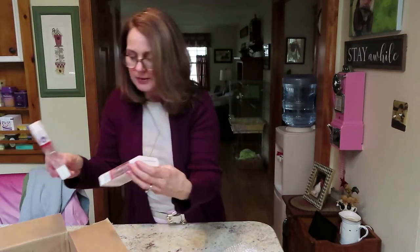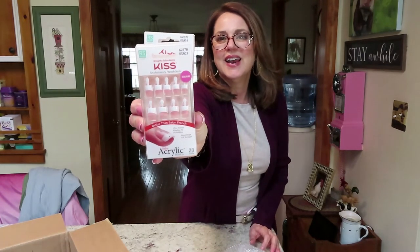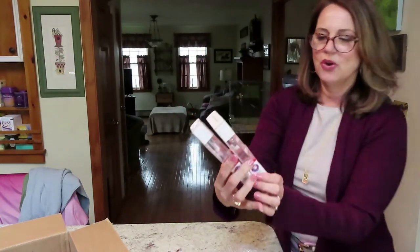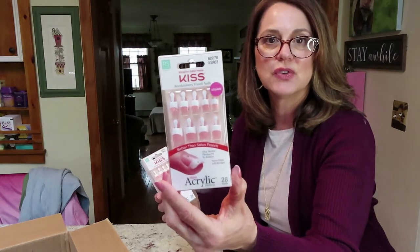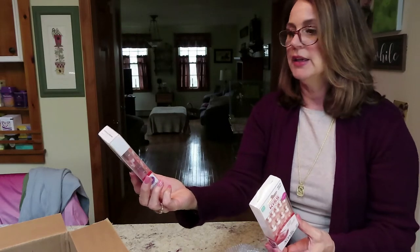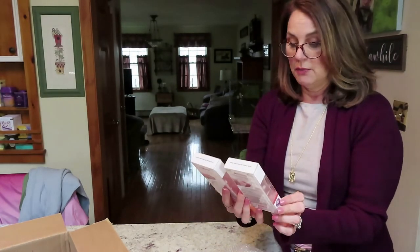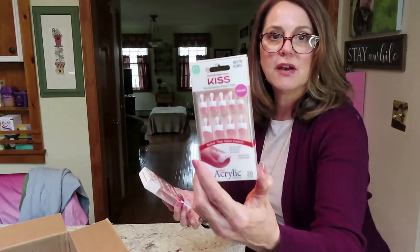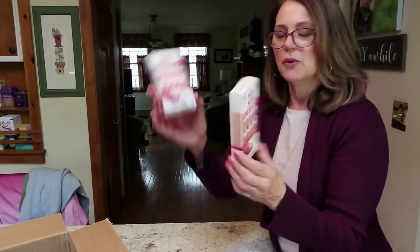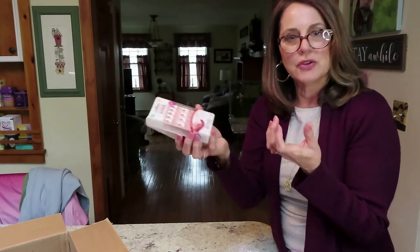And the other two things that I ordered from Amazon are my pink and white nails, the real short ones, because I cannot find these real short ones in any of my local drugstores or Target or anything. Actually, Target doesn't really have a great selection of these Kiss nails. My Target doesn't anyway. But I love the length of these and I love how these look. So I just picked up two more of these. And again, they're under $10.